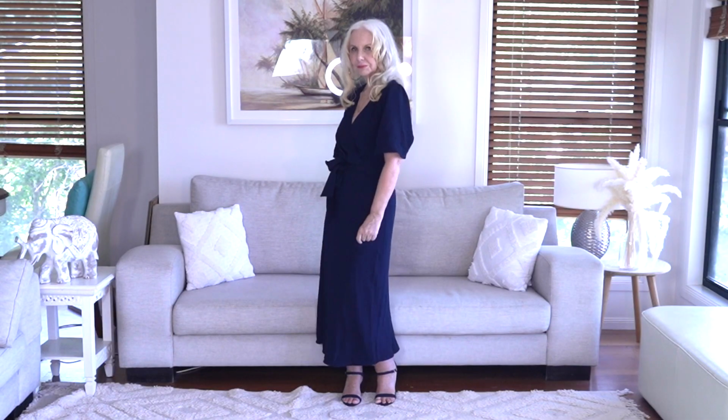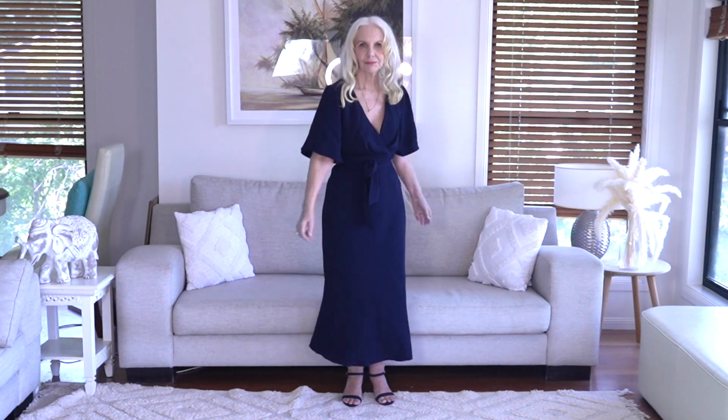This is such a gorgeous navy dress. It's got a zip up the back, it's got the flutter sleeves, sits lovely on the waist, but it's not too tight, and has a sash on the waist as well, a self-tying belt. The V-neck's a little bit low for me because this dress is meant for someone just a little bit taller than me.